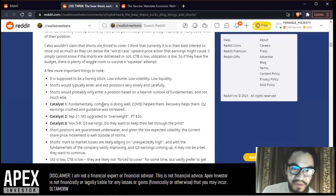A few more important things to note. It is supposed to be a boring stock: low volume, low volatility, low liquidity. Shorts would typically enter and exit positions very slowly and carefully. Shorts would probably only enter a position based on a bearish outlook of fundamentals and not much else. Catalyst 1.